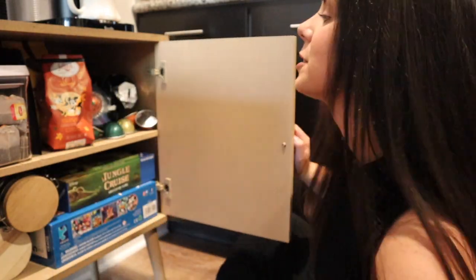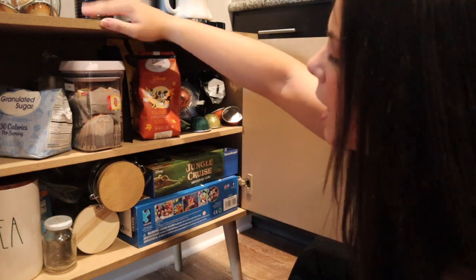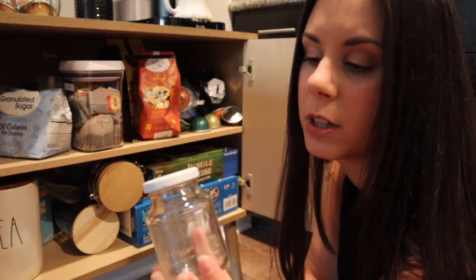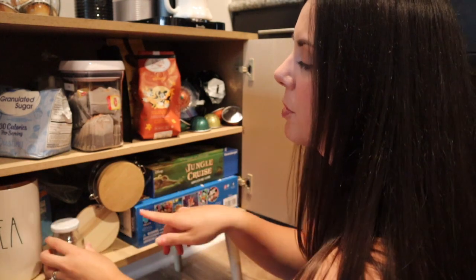Yes, we are using this for storage and to save us some extra space, but it is not organized in the slightest. So what we're using this for obviously is our cute little coffee nook area, but we've got some board games. I've been trying to collect little glass jars that we've gotten from food so I can fill them with other things. So I've been putting them under here.